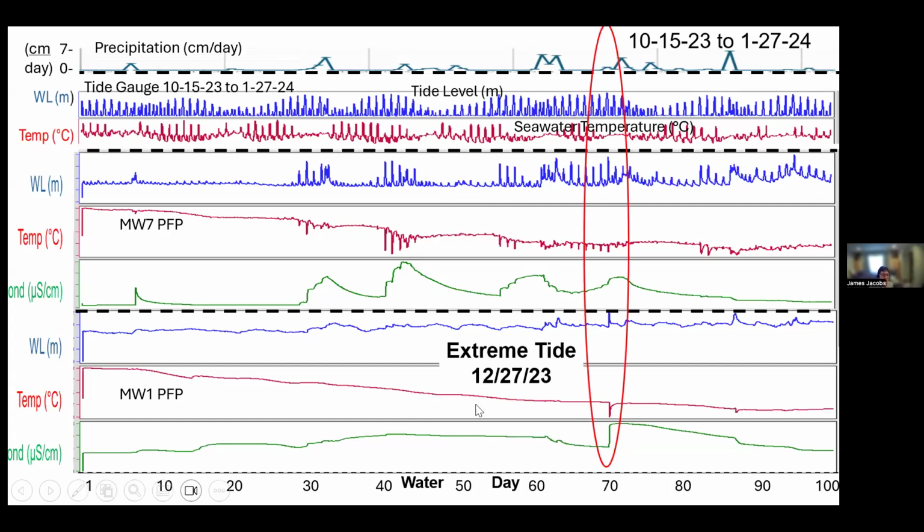And here, if we look more carefully, we can see some very interesting things. Here's an extreme tide. What we're seeing here is that the tide comes in at MW1 at the bottom, where the oval is. You see the jump in conductivity. That's basically the seawater infiltrating into the well through the soil. And so conductivity goes way up, as does the water level, and the temperature drops because the water coming in is much colder than the groundwater.